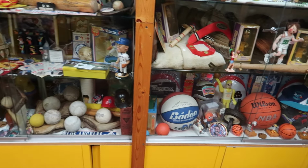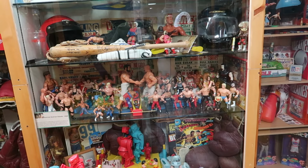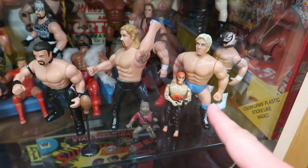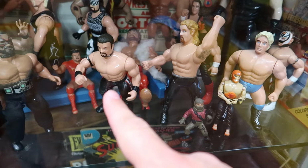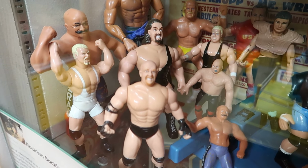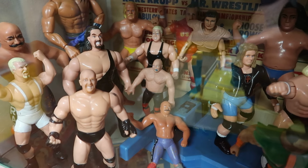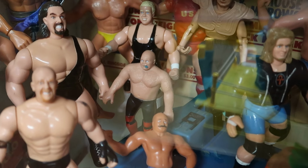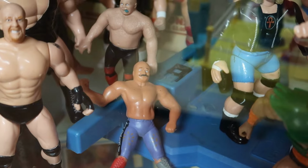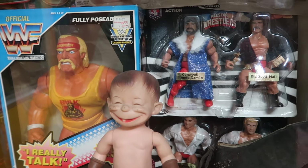Of course, kids love to play sports, including my favorite sport, pro wrestling. Some memorable figures here. It's Ric Flair, DDP, Buff Bagwell. That's Goldberg there in the front. The Big Show there with the blue tongue. It's George the Animal Steele. Oh, is that Sheiky Baby right there? That happy boxing baby there right in front of the Hulkster.